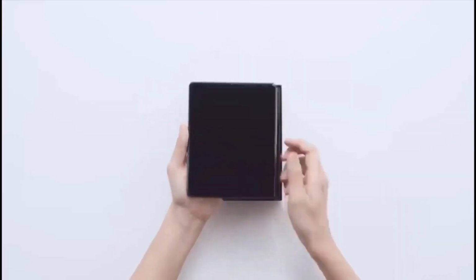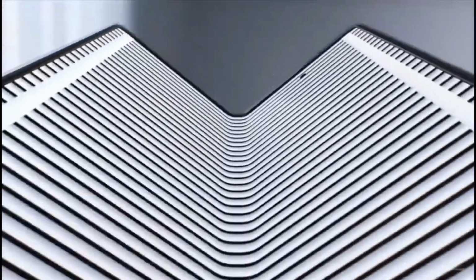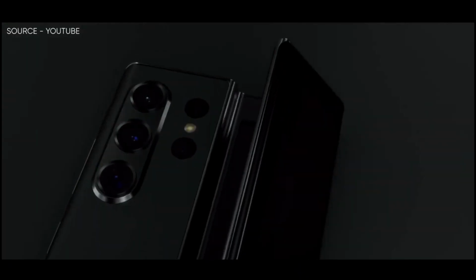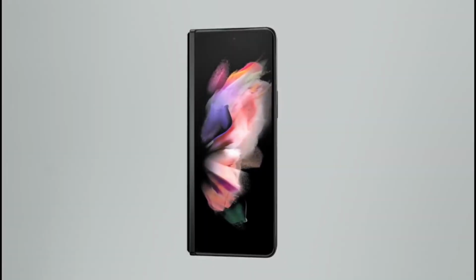Samsung is going to launch the Samsung Galaxy Z Fold 4 on August 10th, 9 a.m. Eastern Time, along with the Z Flip 4, Galaxy Watch 5 and Galaxy Buds. Samsung even shared multiple teasers of the upcoming Galaxy Z Fold 4, which they will use later in the trailer of both devices. And yes, Samsung is making this big, with reservations starting for the Z Fold 4.